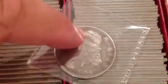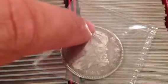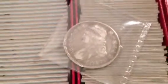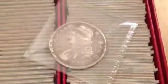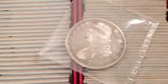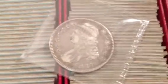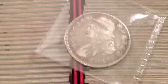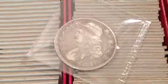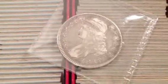It might be just a little die crack right here that attaches from the denticles of the rim to the cap, and that's the diagnostic for this particular variety. Not Sheldon, Overton. Sorry about that. This is an Overton. I forgot what the number is, to be honest with you, but there are websites and books dedicated to attributing coins such as this, along with the early large cents. You get into Sheldon and Breen and everything else.